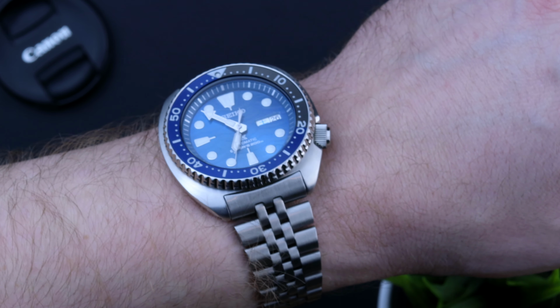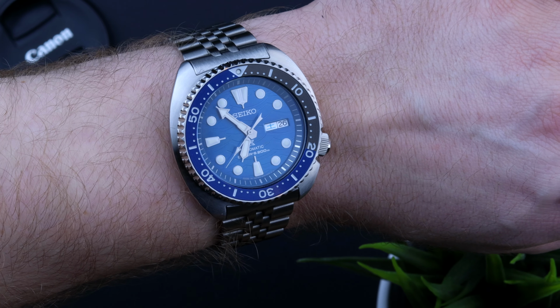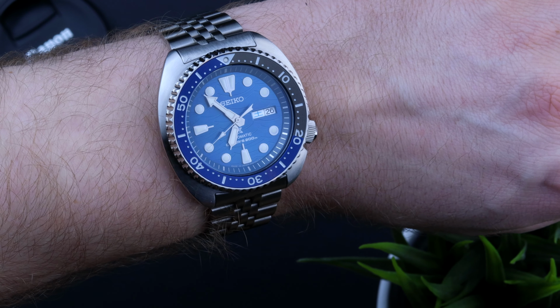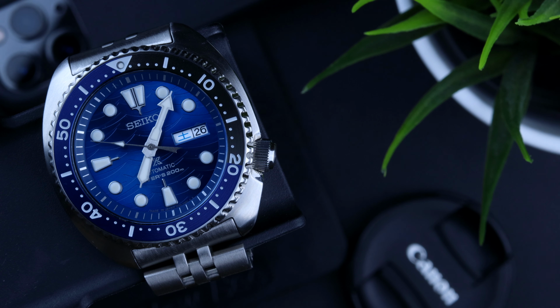Anyways, I do wear it on the Uncle Seiko Jubilee bracelet, and I think it's a shame that Seiko doesn't offer any more Jubilee bracelets for their watches, especially for their divers, because I think it's a very good looking piece on a Jubilee. I have sort of a beef with the regular Seiko Turtle bracelet. On the Jubilee it works very well. It's a nice summer watch, it's a fun watch, and I definitely have to wear it more in 2021.